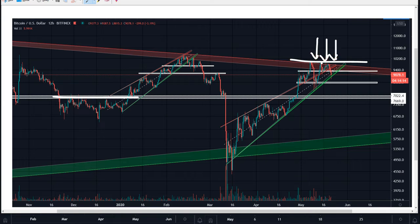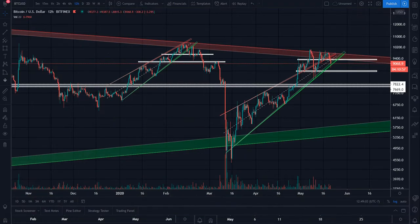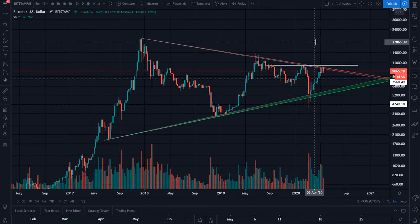If we do break above that zone, that means that this major symmetrical triangle on the weekly has broken to the upside. We will want to make sure that we are not entering on any wicks here. If we're looking at smaller time frames, 15-minute, 1-hour time frames, we don't want to be entering just on a wick. So we want to make sure that it is breaking and holding above that zone and making sure that buyers are not only pushing the price higher, but also keeping it there, which is very important.